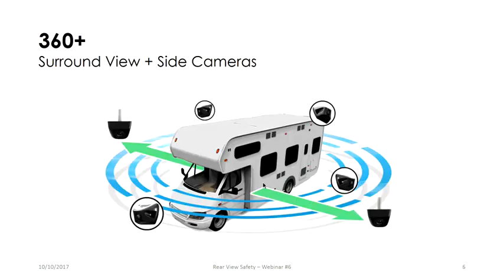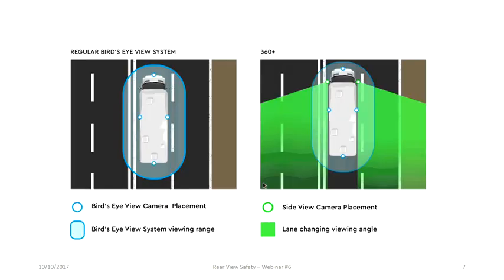Okay, so what we did is we brought the 360 system, the surround view system, and we added side cameras, which we call lane-changing cameras, to make this the 360 plus system, which is basically a 6-camera system. We'll get into the setup in just a second, but here's the basic idea.